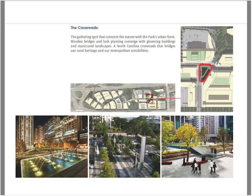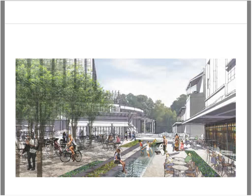The Crossroads is a gathering spot that marks the crossing between the canal that we're developing from the stream and the moment of arrival by road. And it really creates an urban plaza and creates a sense of arrival. It's a vibrant, dense plaza that allows adjacent amenities and functions to spill outside.